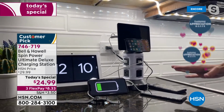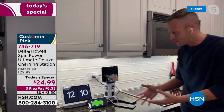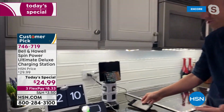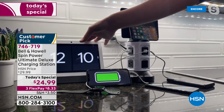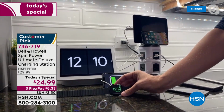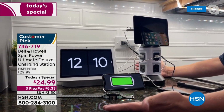This is more phones than I have in my house, but you have a family, right? And as the boys get older, they're going to have phones. I have a couple of phones, a tablet, an iPad, another portable charger. I have a Google Nest Home that I can adjust my lights with and that tells me the time and gives me recipes and timers. How about an iWatch? Well, this can become your charging hub right here.